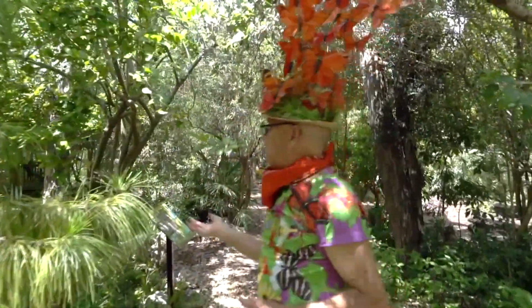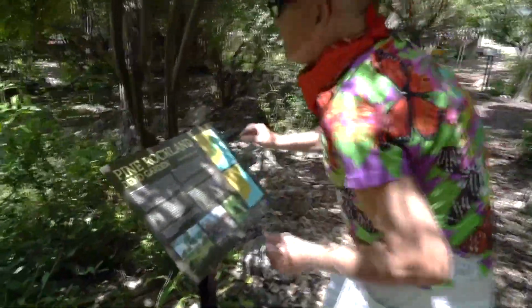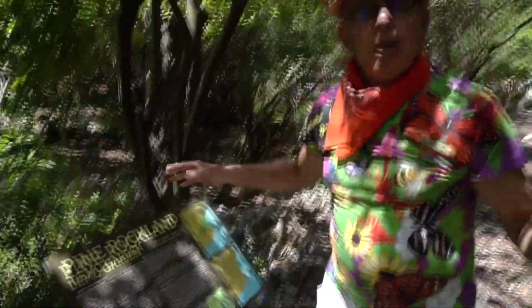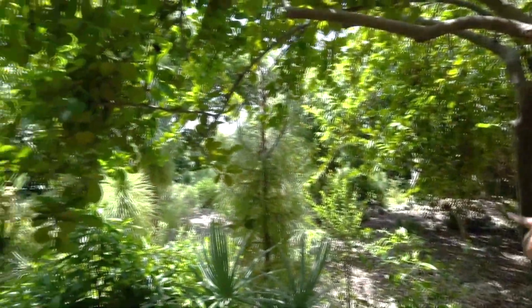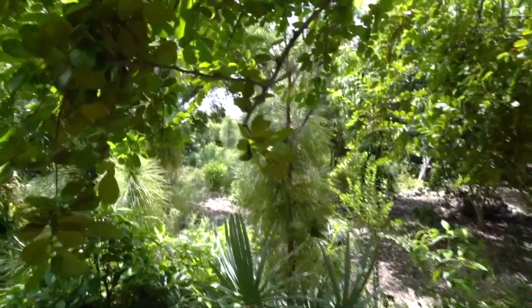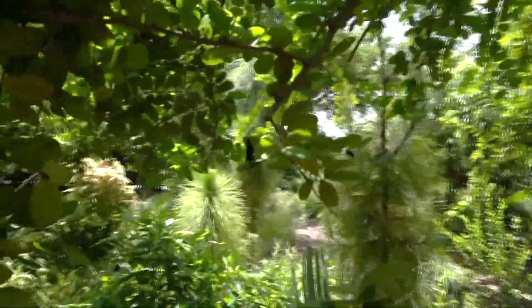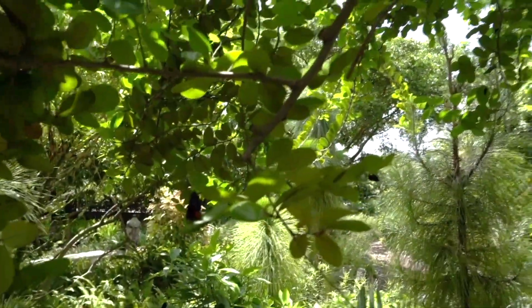Now we're in the Pine Rockland Demonstration Garden. This is what South Florida looked like before the development. But there's only 2% left. It's slash pine, and it really likes the fires because the pine cones open up and spread the seeds. It's coral rock, limestone, and there's a tallow butterfly. There's one right here. It was thought to be endangered. I'll tell you more about that later, but we have hundreds now.